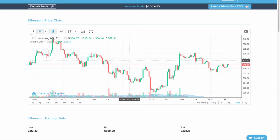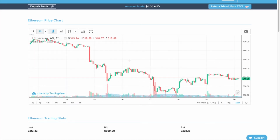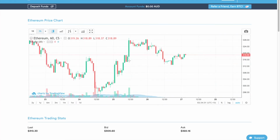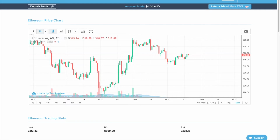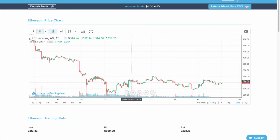So let's leave it on 1 hour, and then if you use your trackpad or mouse to scroll back through, you can see how that price has changed over time. It's usually this information that you're using to decide on the price you want for Ethereum. As we can see, the price dipped down recently, and if we zoom out, we can see that historically it's been down a little bit.